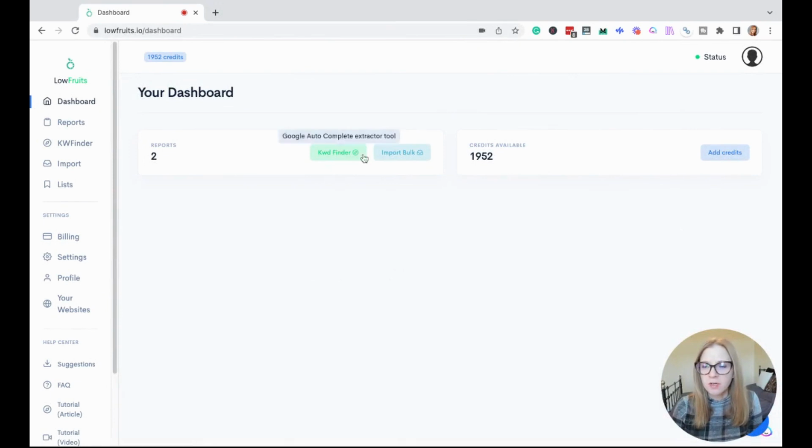So from your dashboard here, you're going to see a few options to the left. This main page we're on here is just an overview showing how many credits we have left and how many reports that we've run. So in order to run a report, we can use either the keyword finder function or the import function where you can upload your own keywords for Lowfruits to analyze. But for now, we're going to click on the keyword finder since that's sort of the main attraction here.